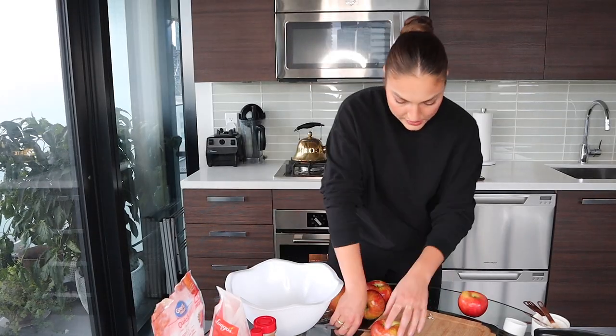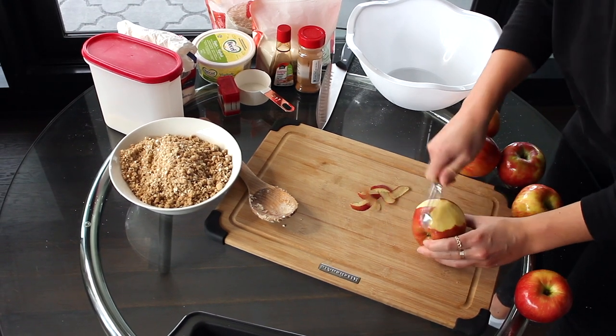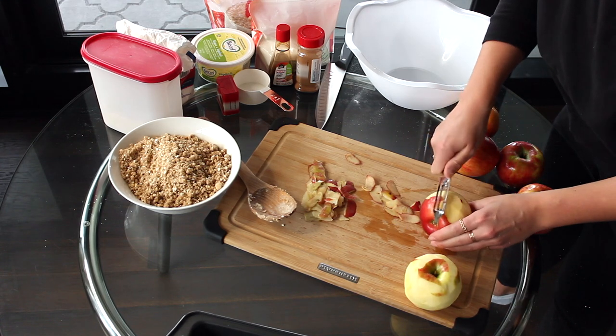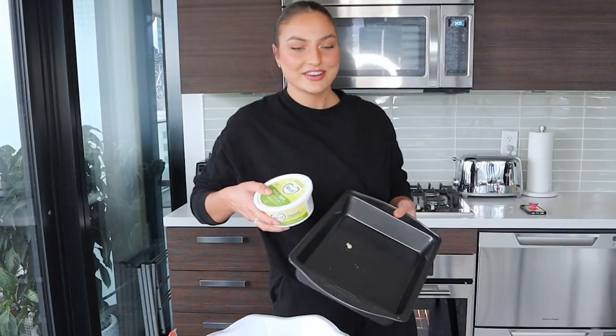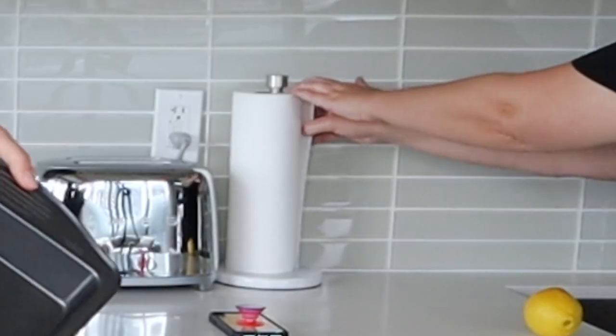Okay, so for the apples, I have Honeycrisp because I just enjoy Honeycrisp the most. And I'm just gonna peel all the skin off and then we're gonna chop them up. You know what's so weird? I always think the potato peeler is gonna take so long to do. It really doesn't take that long to peel apples. Wow, these look like pretty fire apples. I'm gonna get my lovely assistant mother to butter this pan as I finish up slicing and dicing the apples.